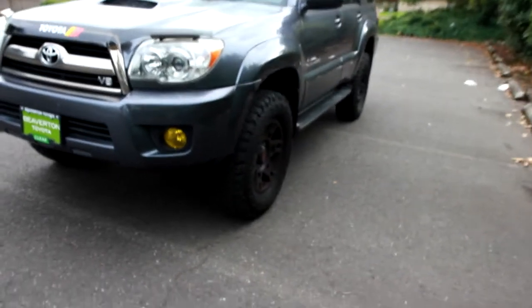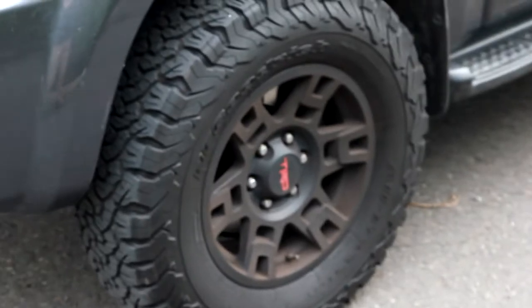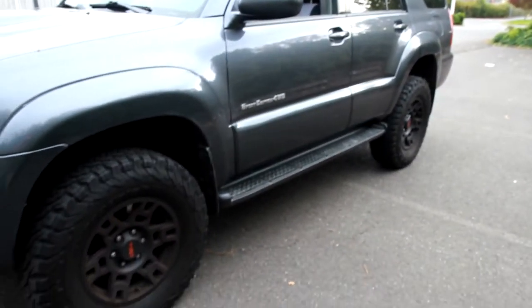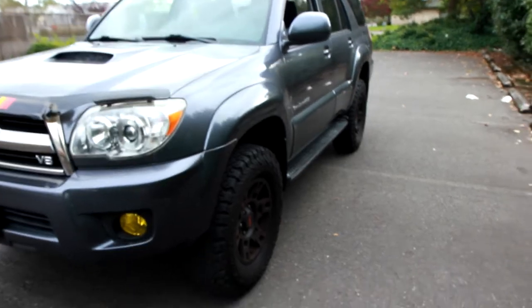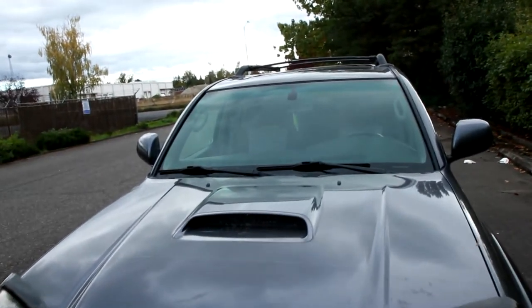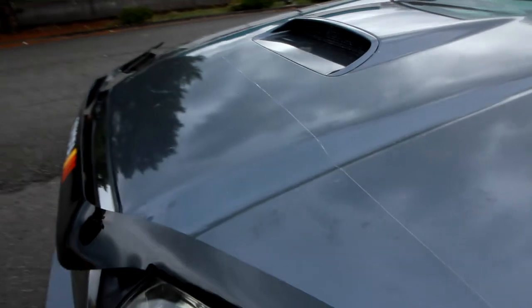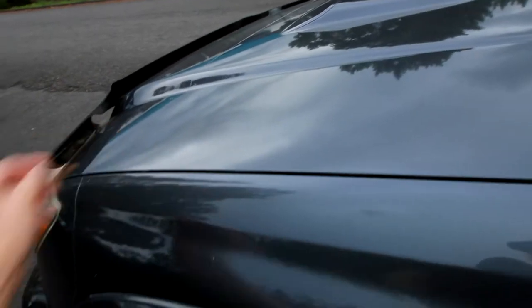I'm usually not a big fan of black wheels. I'm not. But these black TRD wheels, oh my gosh, works so well. I kind of wish it was gunmetal too. That would have looked nice. But it goes against this galactic gray paint color rather well, I'd say. So, yeah, she's a bit dirty, but she's holding her shine a bit from the wash and wax I did last week.